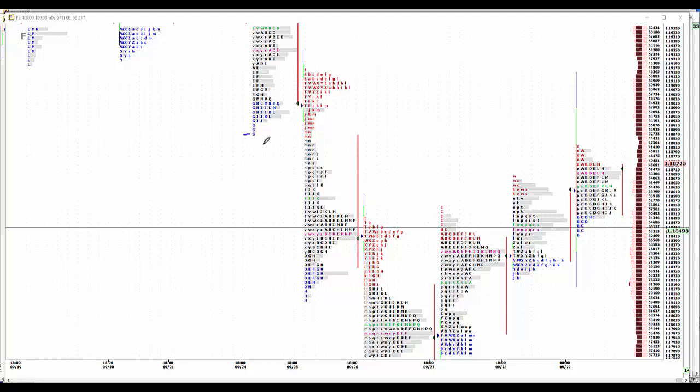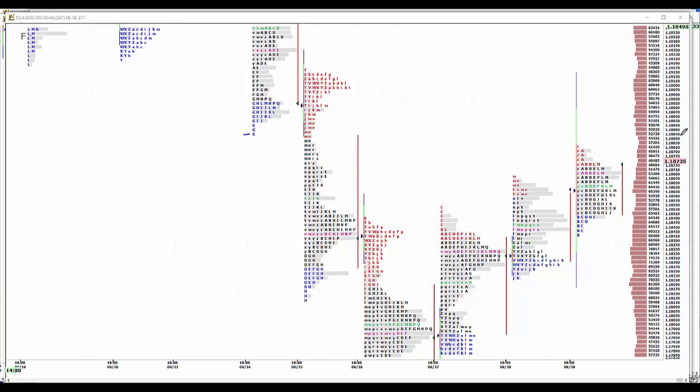Got a pretty clean break here at 85.90. So selling 90 to the buck, sell 1. 9.15, 9.25, sell 2. On the buy side, 118.50, buy 1. 118.25, buy 2.